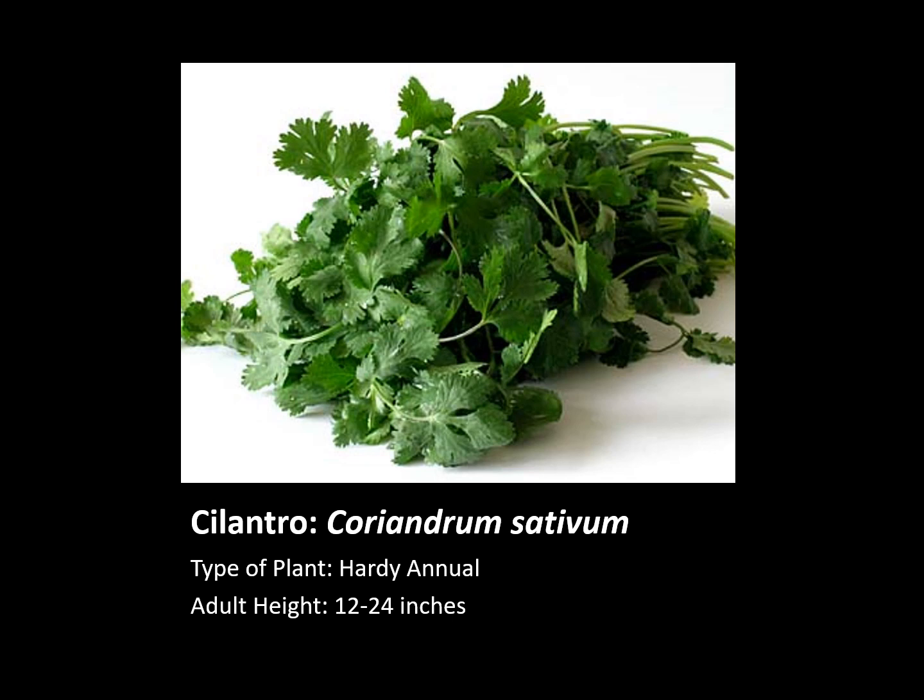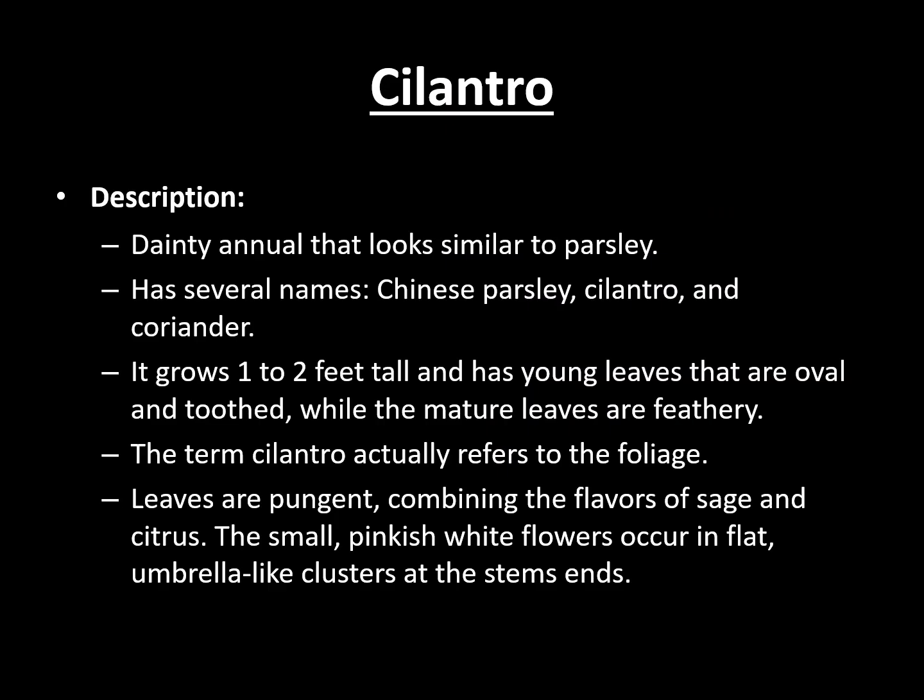Now we have cilantro, and you can tell by the technical name, Coriandrum sativum. You may be surprised that cilantro and coriander are the same plant, except cilantro we eat the leaves, coriander it's actually the seeds that we eat. It is a dainty little annual that looks similar to parsley. It has a very quick life cycle. There are several other names out there: Chinese parsley, cilantro is what we know it by, and coriander, which was the seeds.